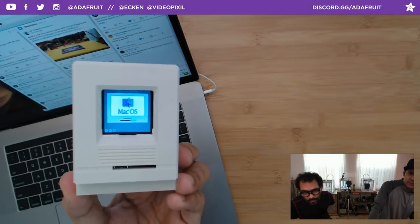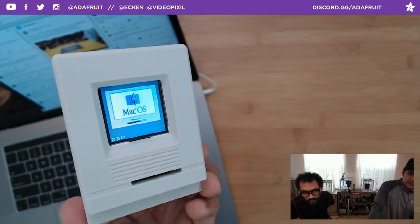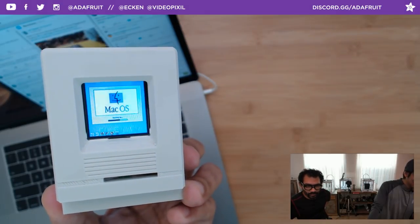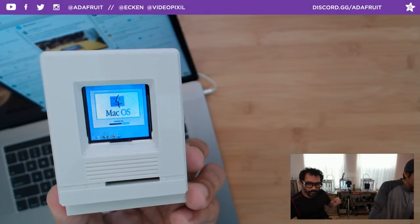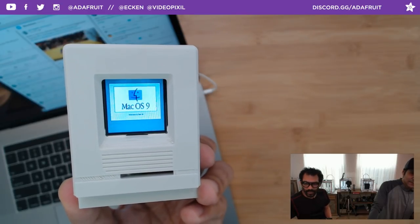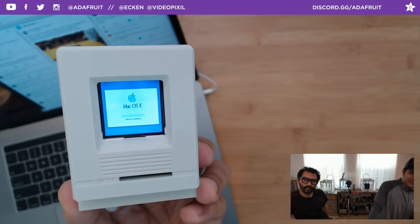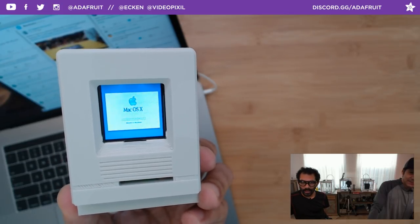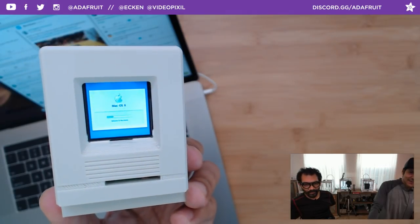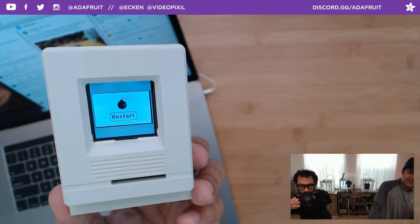There we go. We're blocking in the audio right now. So you can see it's got pretty decent resolution, 128 by 128. This is the Mac OS 8, I believe. Mac OS 9. I remember that one. I love that one. This is the first preview of Mac OS 10. We still have those discs. You remember that? You had to pay for it. And that's more of the Panther type, or maybe it was Jaguar. They had a lot of different cat names.